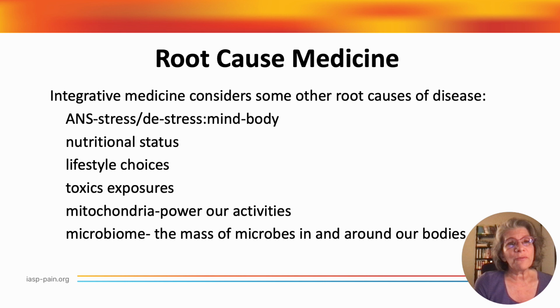Another way of looking at integrative medicine is to look at root causes. And so we focus on what underlies, what precedes the development of disease, and can we then be doing more for prevention? The autonomic nervous system, which is our stress-de-stress system, can have a major impact on the development of ill health and pain. Our nutritional status, our general lifestyle choices. Do we have a good social environment? Are we constantly seeking out things that stress us, or do we also look for things that please us? Do we spend time in nature, for example? That's been shown to have an impact on health and well-being.